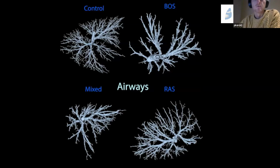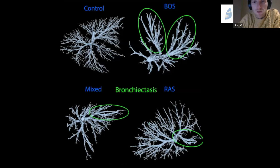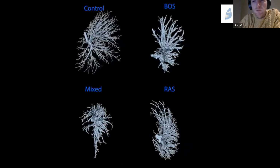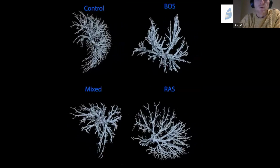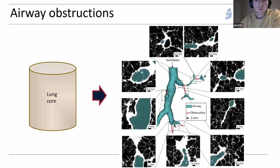Right, and this is just an overview to show all lung types. There we have some obstructions in all these CLAD lungs. Bronchiectasis is present mostly in BOS, and you also see in BOS that there are really a lower number of branches because of all these obstructions. All right. Now this is a typical view of a core in CLAD. Here we see the airway running through this core, and we also see those red pieces, and these are all obstructions in this core. This is a really typical view.